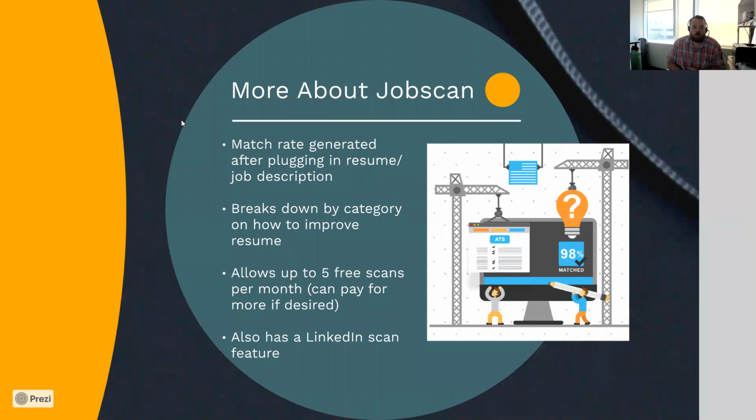Okay, so more about JobScan. The match rate is generated after plugging in your resume and the job description. It'll be a percentage, and you'll want to make sure you have as high a percentage as possible. It'll break it down by categories and teach you how to improve. As I said, it'll go through each step. It allows up to 5 scans per month. You can pay if you want more, but I do suggest just using those 5 and getting the tips. And then LinkedIn has a very similar feature as well.